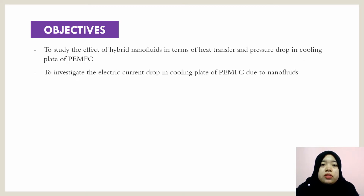And then the objectives of this research: first, to study the effect of hybrid nanofluid in terms of heat transfer and pressure drop in the cooling plate of PEMFC. And then the second one is to investigate the electric current drop in the cooling plate of PEMFC due to nanofluids.